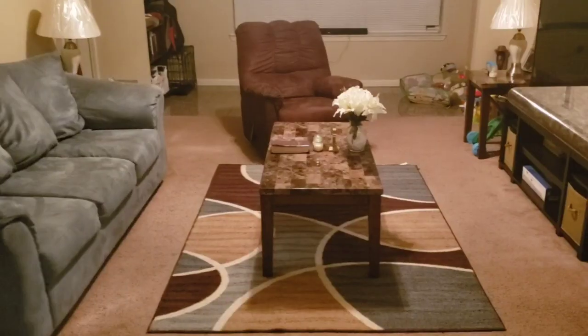Now that everything is all done, the only thing left for me to do is walk over to the door and make sure it's locked and go ahead and turn off the lights.